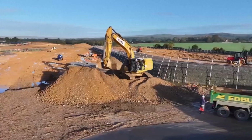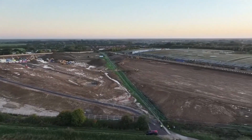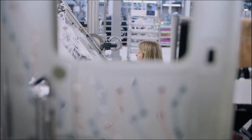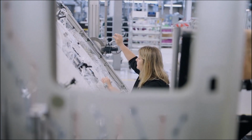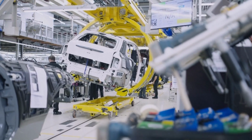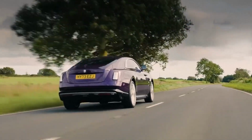Rolls-Royce is investing more than $300 million to expand its Goodwood plant, their largest investment since opening in 2003. Rolls-Royce supports 7,500 staff across the UK supply chain. The expansion will power a new wave of bespoke and coach-build vehicles while preparing for an all-electric future.